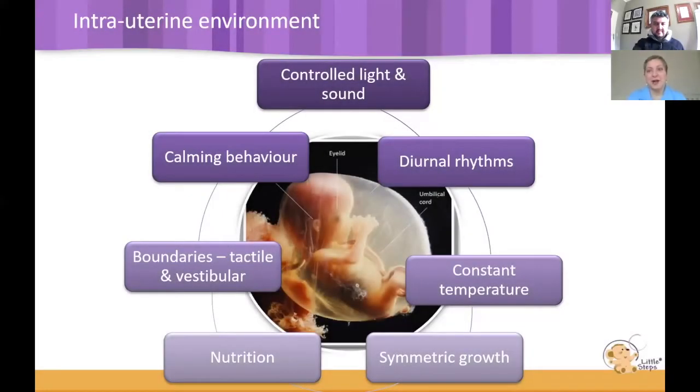Absolutely, because we build their brains while they're still in the ICU. Because remember, they should have been in the womb, in utero. And in utero, there's a lot of protection happening. So maybe if we can just have a quick look at what's happening in utero, this is what we see. So in the womb, there's controlled light and sound. There's diurnal rhythms. The temperature is very constant. The baby can grow symmetrically, or the fetus. Nutrition is almost perfect in most of the cases. It's really a small amount of babies that don't get the nutrition that they need.